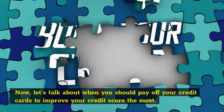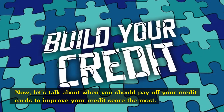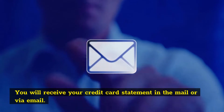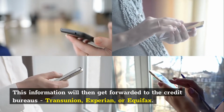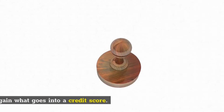Now let's talk about when you should pay off your credit cards to improve your credit score the most. You will receive your credit card statement in the mail or via email. This information will then get forwarded to the credit bureaus, TransUnion, Experian, or Equifax. Let me go over this again.